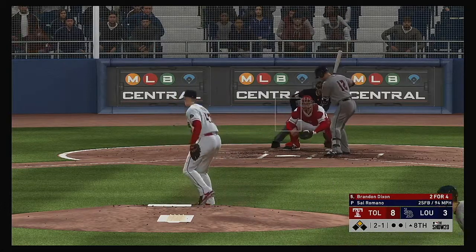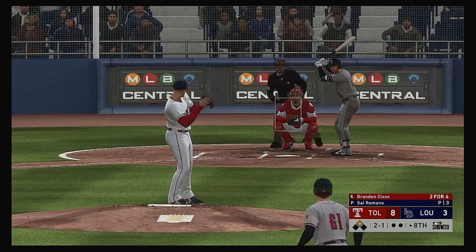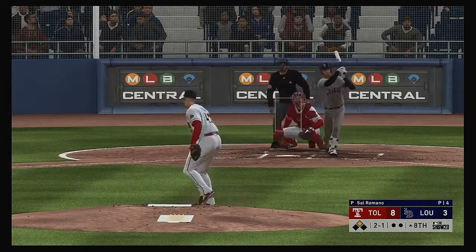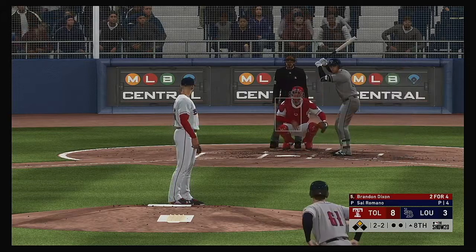Plate now, Brandon Dixon. Fastball taken inside for a ball. 2-1 now. When you've got a guy that throws a good two-seam fastball, you have to be ready for him to try to run it inside and jam you. Good job to lay off that one, but I wouldn't be surprised if we see it again.